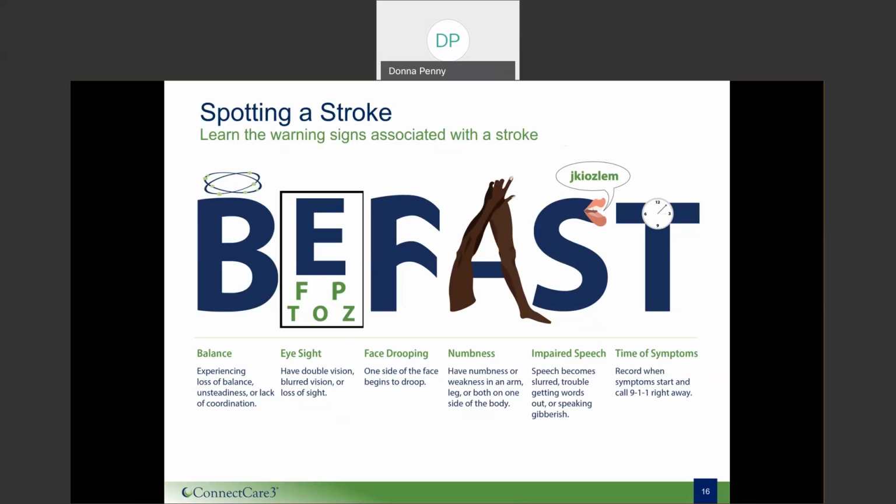E is for eyesight. So are they experiencing double vision or blurred vision, or maybe they have no vision in one eye? When you're looking at their face, F is for face. Is one side of the face beginning to droop? When you're looking at A, you're looking at their arms, their legs. You're looking for their ability to extend their arms out in front of them and watching both arms to see if one arm drops down. Because if it does, that could be consistent with a stroke.